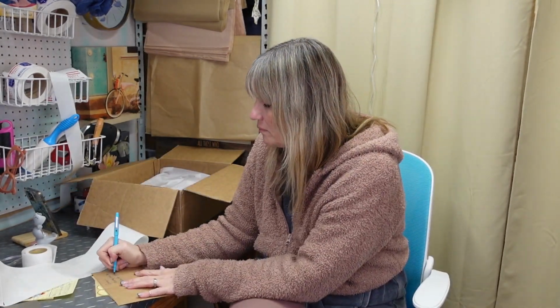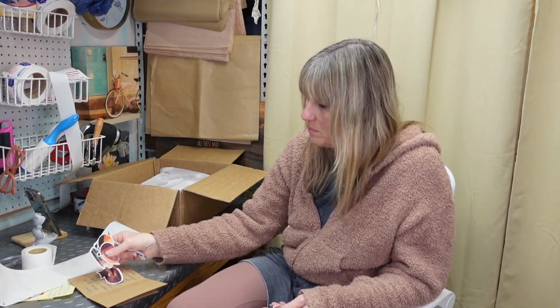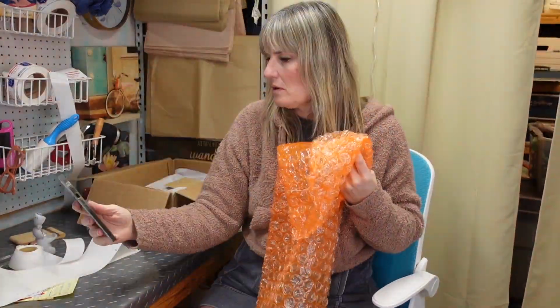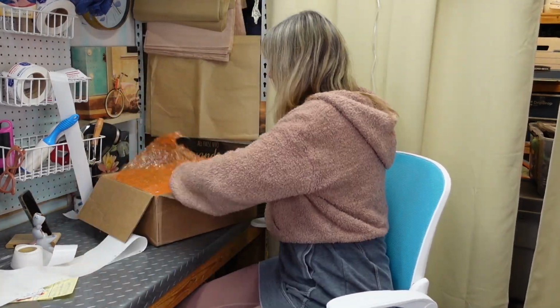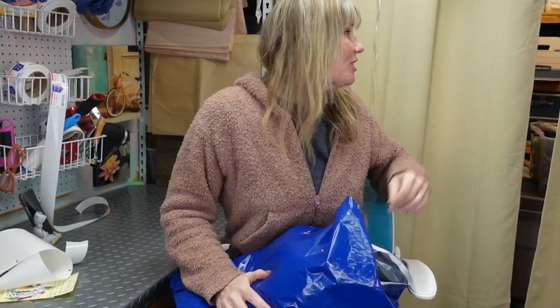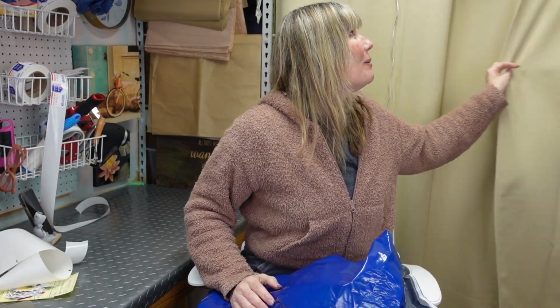I'm going to write another thank you note in this order item. It bothers me when this curtain is open. A little peek-see into my shelving unit back there. Who wants to see that? Let's just pretend like there's nothing behind the curtain.